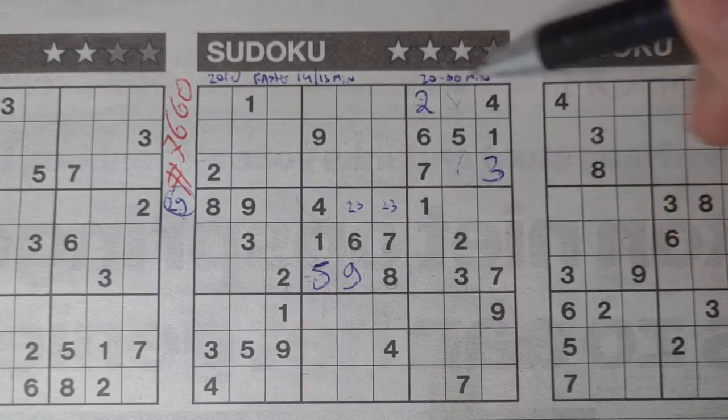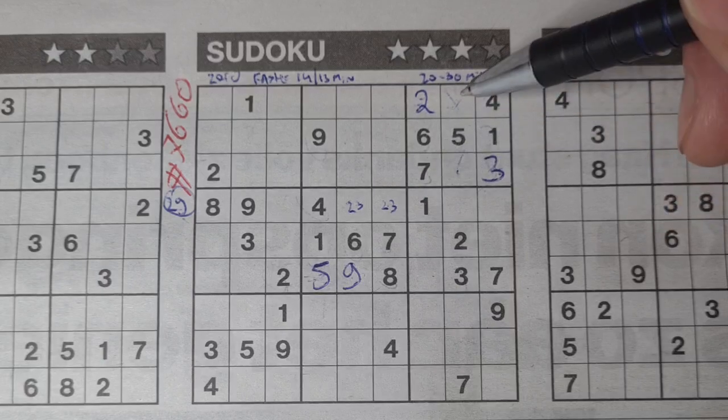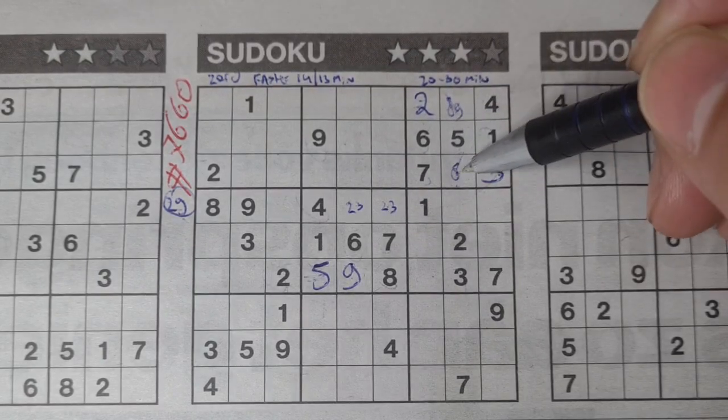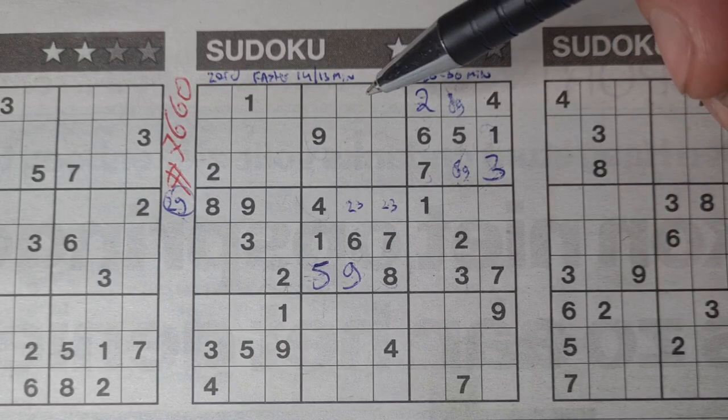So the other 2 missing numbers in this big square are the 1, the 2, the 3, the 4, the 5, the 6, and 7. 8 is missing and the 9 is missing. 8 and 9, 8 and 9. Let me mark those 2 boxes. Alright. And now.